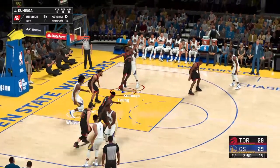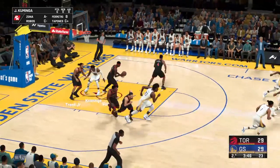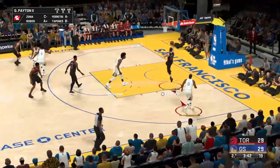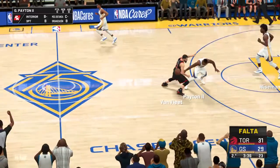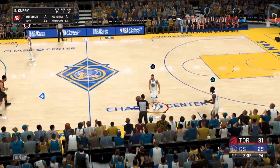Here's Wiseman. Kuminga, no good. And it's the Raptors' ball. They've got an 8-0 run. Count that one from Van Vliet. Well, if you think about Fred Van Vliet's handle and his ability to operate at different speeds, you understand how effective he can be on the drive.